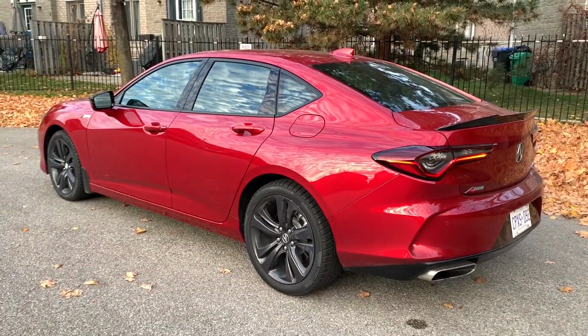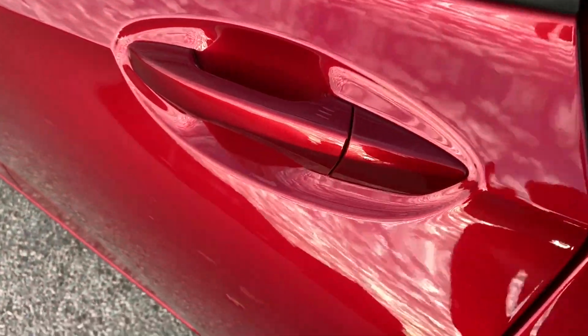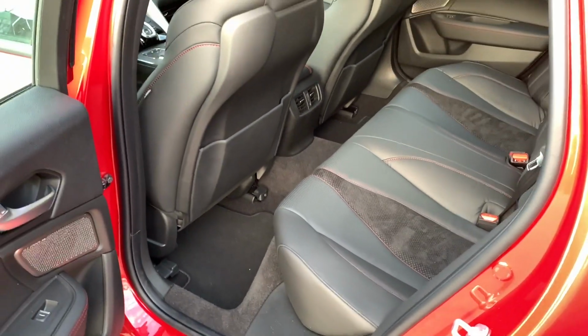All right, there's the outside. Let's take a look inside, starting with the rear seats. Before we jump in, cool perk: you can actually lock and unlock the car through any of the four door handles. It is not just for the driver door.